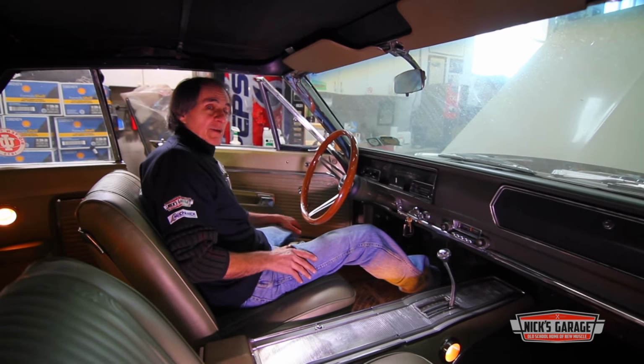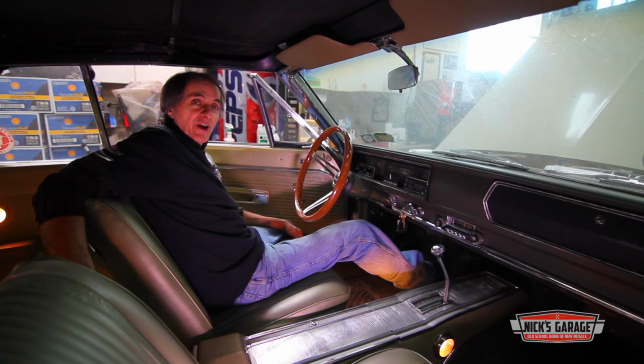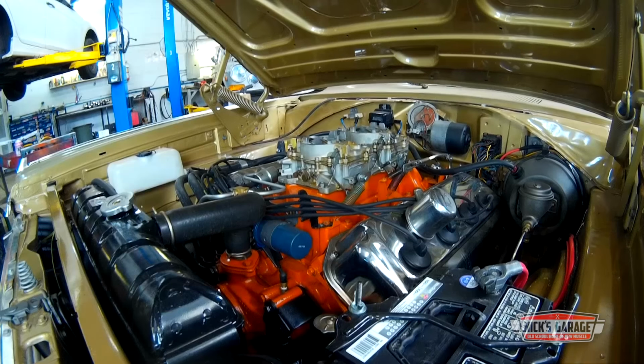And this is the 426 Hemi that we had to repair. Had a water leak on the exhaust port number 8. We got it fixed up, got it tested, went well, and now we have it in the car, running. And let's warm it up and see how it goes.